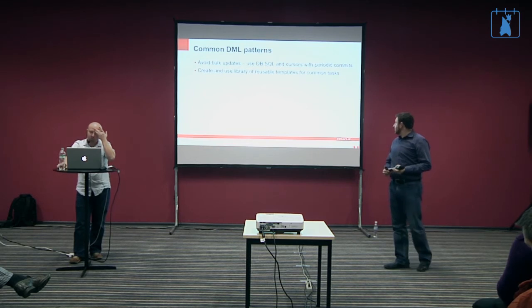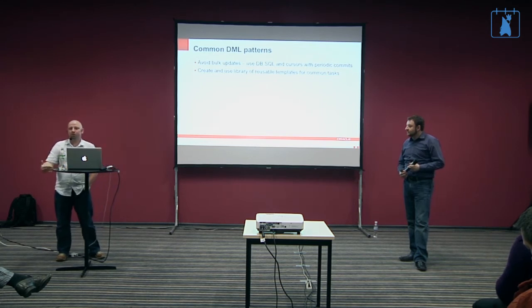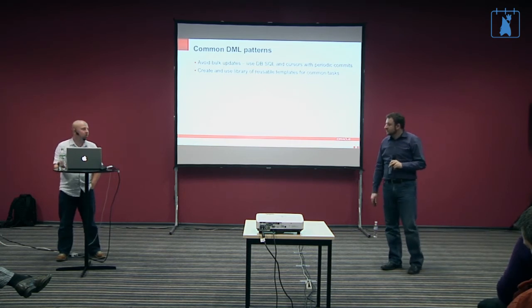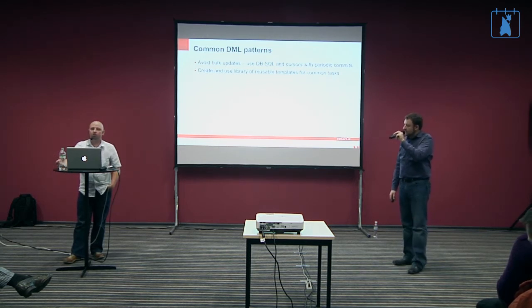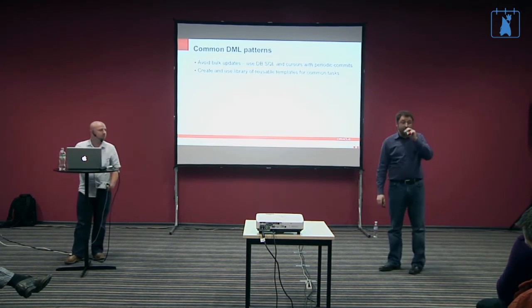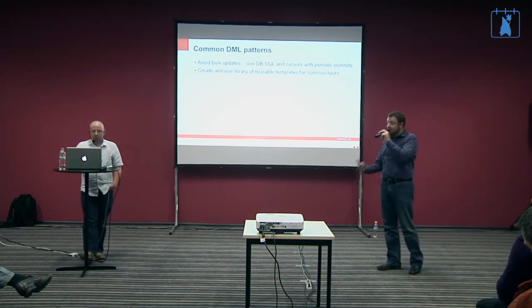You want to create and use a library of reusable templates for common tasks. We've noticed that a lot of the stuff that we do is repetitious. Like we're adding columns, we're doing that, but it's kind of the same thing, just on a different table. Create a template. It'll be very easy to review later on, and it'll also be a good learning experience for new people, new developers. You'll avoid mistakes. And for those of you, which is the majority, who don't like writing SQL, it just minimizes that pain, right? You grab the pattern, you fill the blanks, you're good to go.